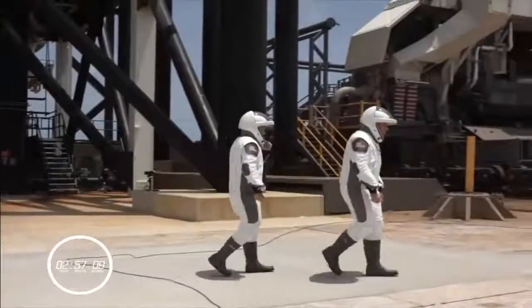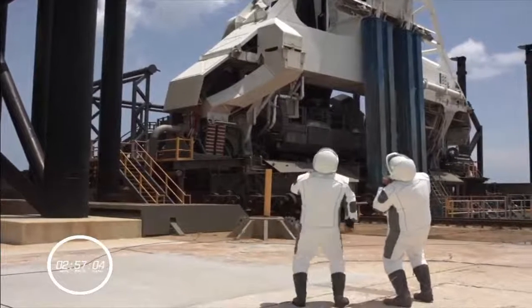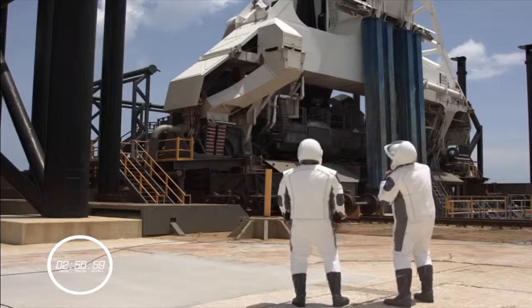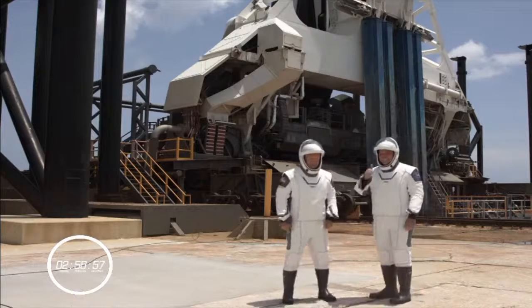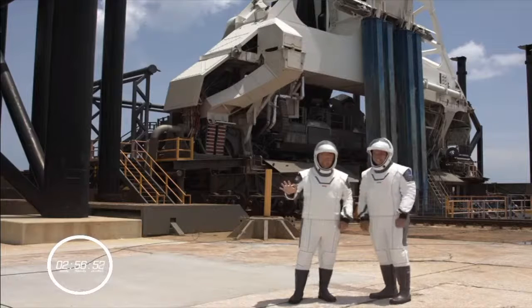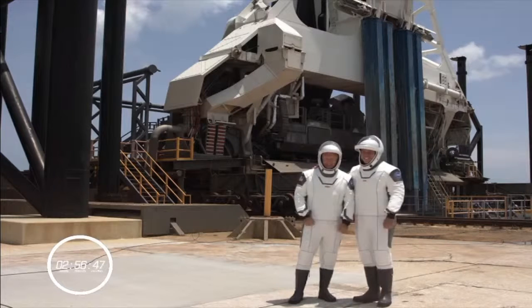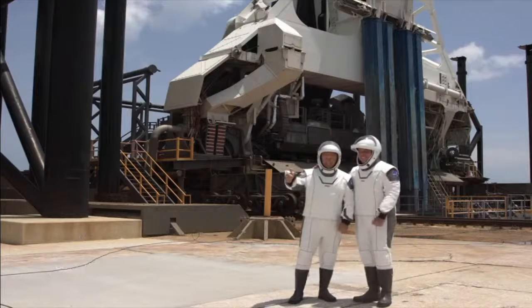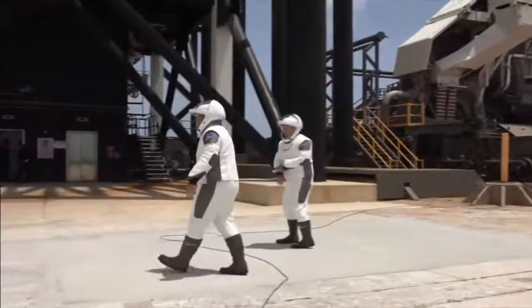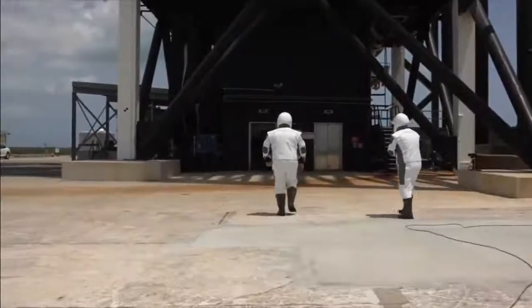There they are, taking in the sight, craning to see the top of the Falcon 9 rocket. It's 230 feet tall if you round up, and then Crew Dragon is another 27 feet from the bottom of the trunk to the top of the nose cone. So when you're out there in person, it's really hard to describe just how large it is. Look at them getting excited. They're ready to get in the vehicle, get in the elevator, and make it to the top.